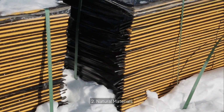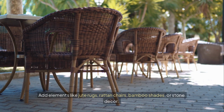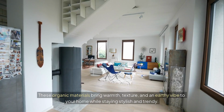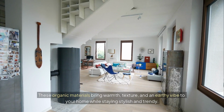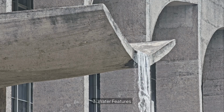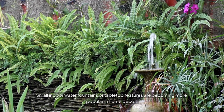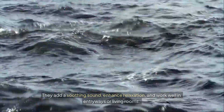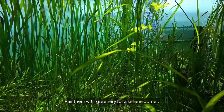2. Natural materials. Add elements like jute rugs, rattan chairs, bamboo shades, or stone decor. These organic materials bring warmth, texture, and an earthy vibe to your home while staying stylish and trendy. 3. Water features. Small indoor water fountains or tabletop features are becoming more popular in home decor. They add a soothing sound, enhance relaxation, and work well in entryways or living rooms. Pair them with greenery for a serene corner.